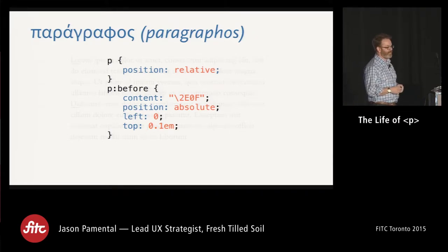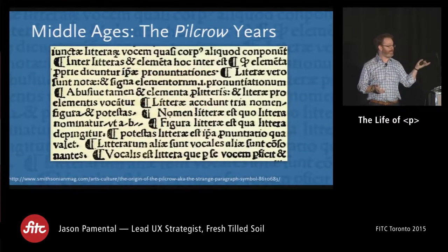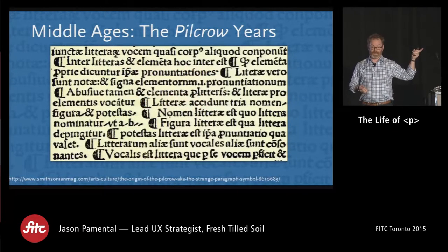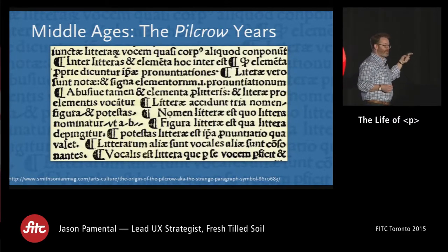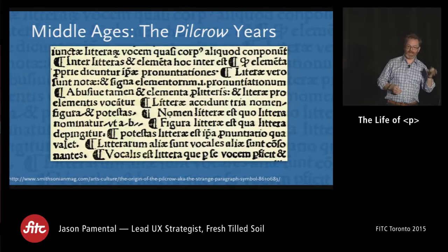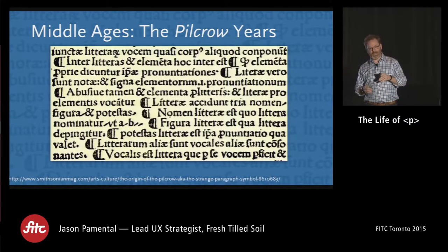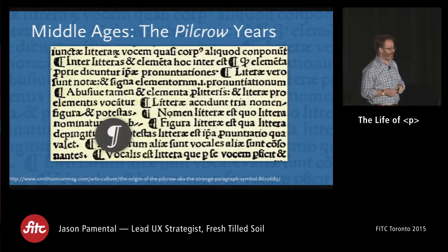Works really well. So let's flash forward about 1500 years, and we see manuscripts. And what happened in manuscripts in the Middle Ages when they're being copied over and over and over again, scribes began to define a character to indicate that passage change. They still weren't doing a line break, but they were at least adding something in there that became fairly uniform and something that we can understand today. That's a symbol that we see fairly regularly.